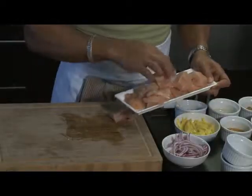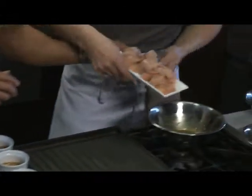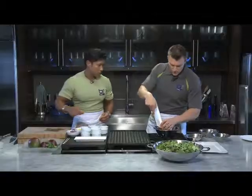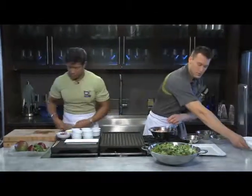Joe, why don't you take this and then place this in the marinade? Okay, so we have our chicken here now. We're going to place that in the marinade, and I will mix that around a little bit.